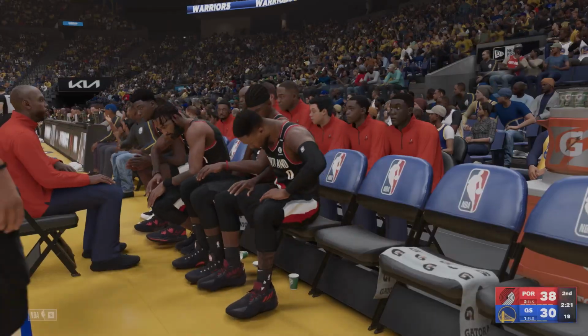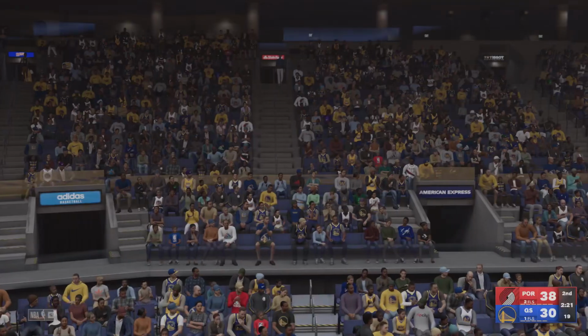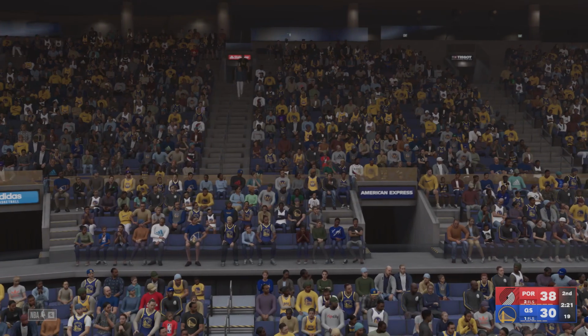Wagner's checked in for the Warriors. The Trailblazers also changing it up. Dean comes in for Seth Curry. And Damian Lillard subbed in for Sexton.